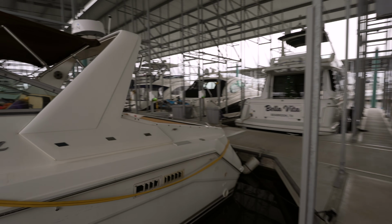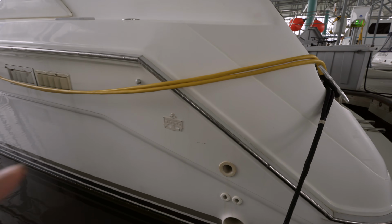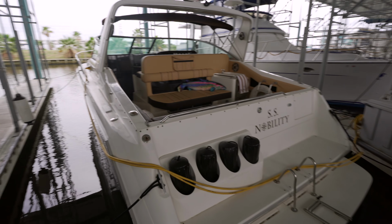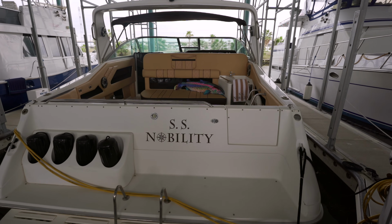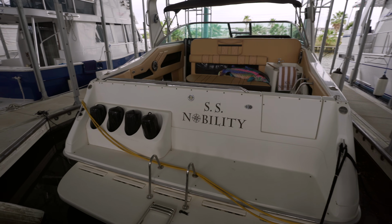Another little fun fact, so you can see here, hopefully it comes through. That is a Louis Delholme badge, and my dad actually got his career started with Louis Delholme, was good friends with Louis Delholme. Louis Delholme was a big mentor of his, and my dad is pretty sure he sold this boat new when it was on Lake Louisville, which is pretty awesome.